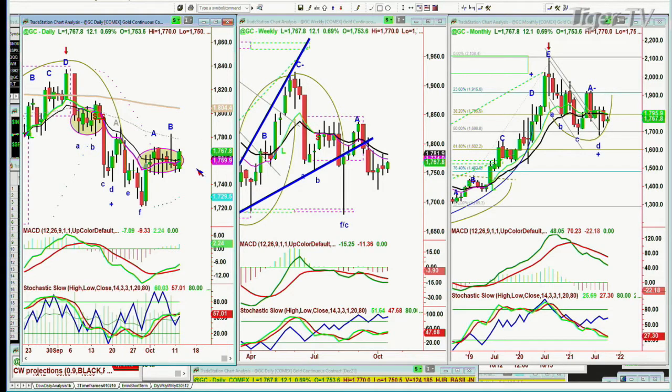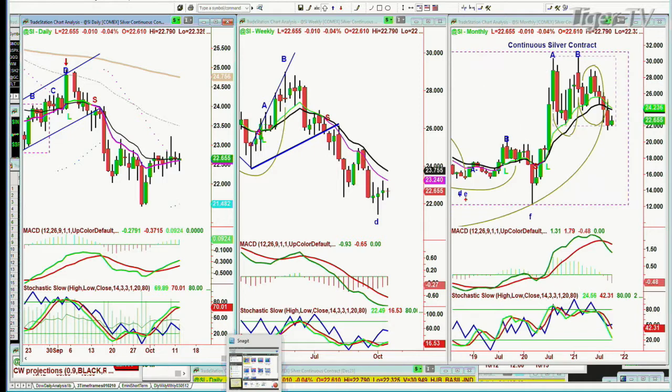And if it suddenly fails and you're looking at 1759, it just says, uh-oh, rectangle formation stuck in the sideways move. Look at silver. Silver's trying to show a little bit of strength, and it's on the 9 and 14 period moving average, down just 0.02 at 22.64.